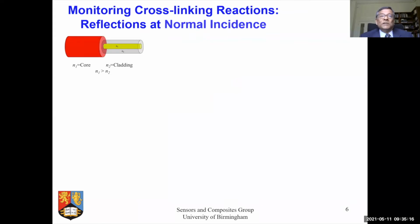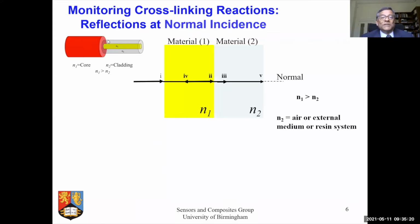I want to now convert the diagram you saw earlier into an optical fiber. So I've done it like this. So this is my core and my cladding. So this is my core in yellow. And this here is a cleave or a section or a cut at 90 degrees to the long axis of this fiber. That is important.